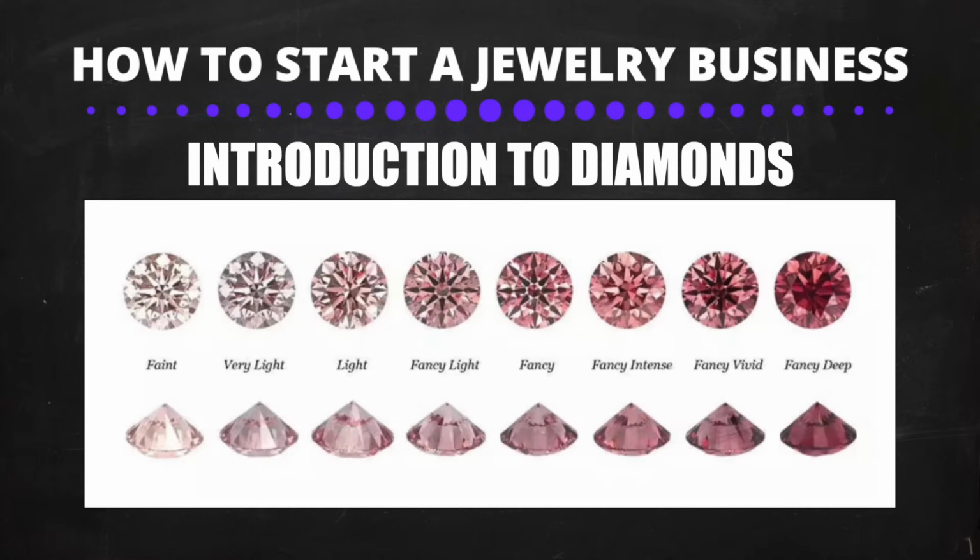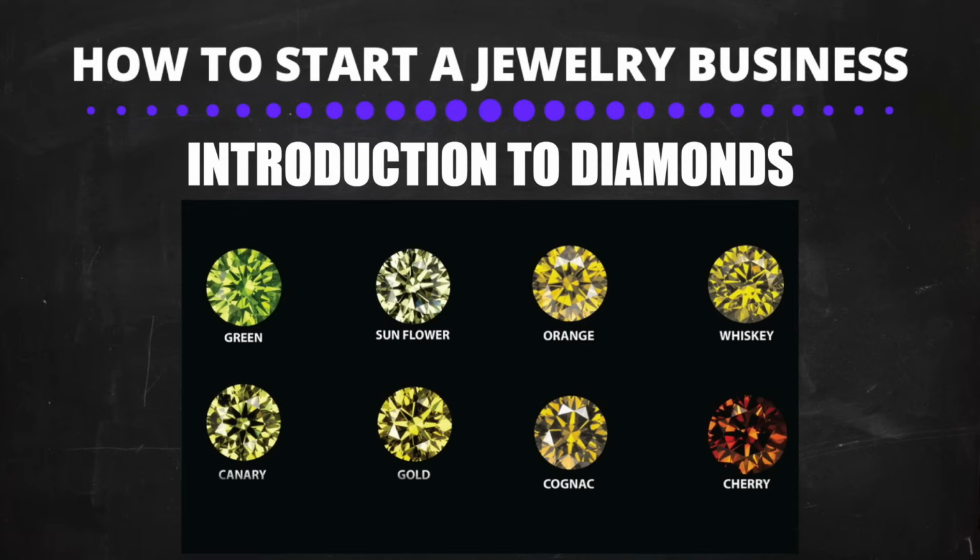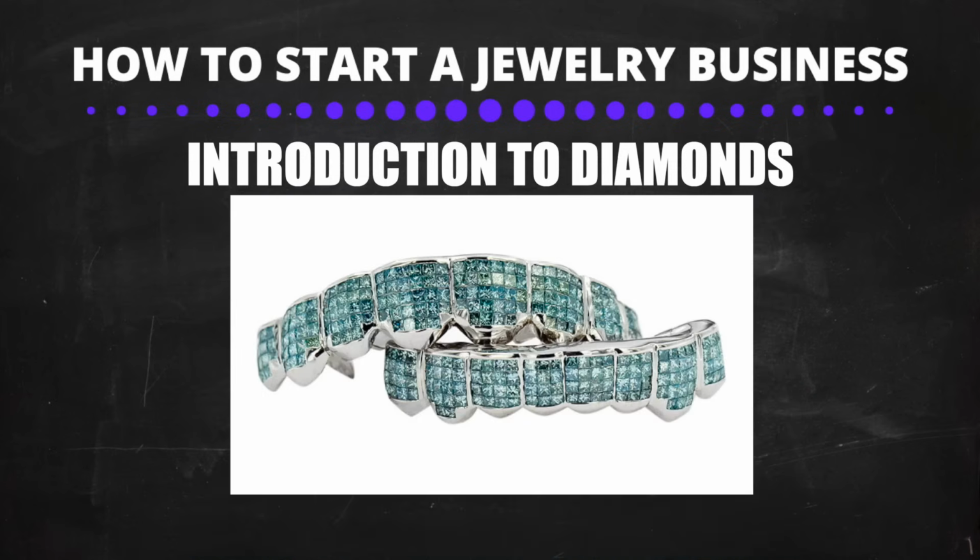Let's talk about colored diamonds. There are natural colored diamonds such as yellow diamonds and pink diamonds, which can be more expensive. But also there's something called treated diamonds. A lot of stones are treated to make them different colors such as yellow, cognac, and blue. This is very common in hip-hop jewelry.